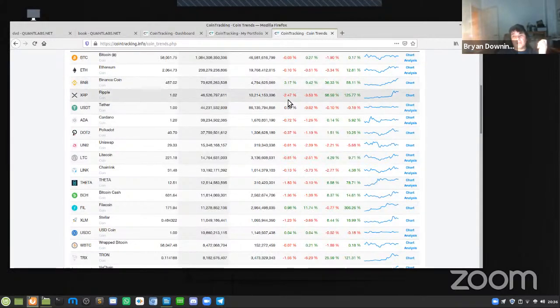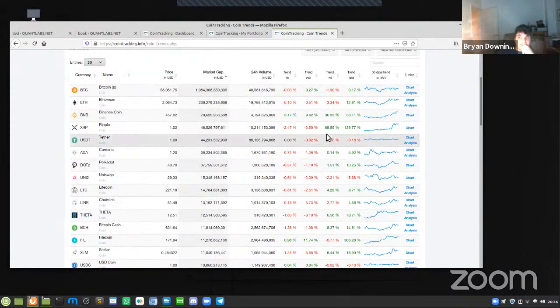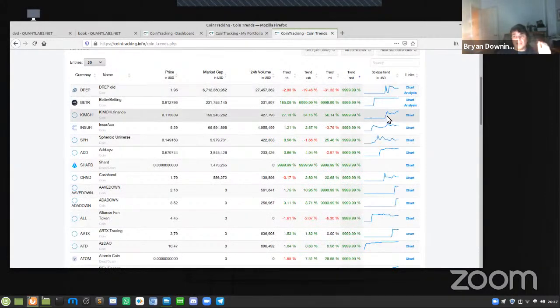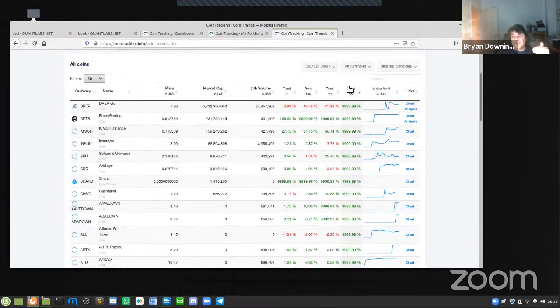Here's Ripple. So it's down, but look at that 7-day trend, 68%. So knowing these sort of things will help you out to know what to hodl. So that's why I like CoinTracking for this sort of thing, so that you know 30-day up 125, while Bitcoin's only giving you 0.17. So as I said earlier, this confirms what I've been saying, is that you want to hold XRP. Well, I mean, you got other coins here that really, but out of all the big coins, easily.